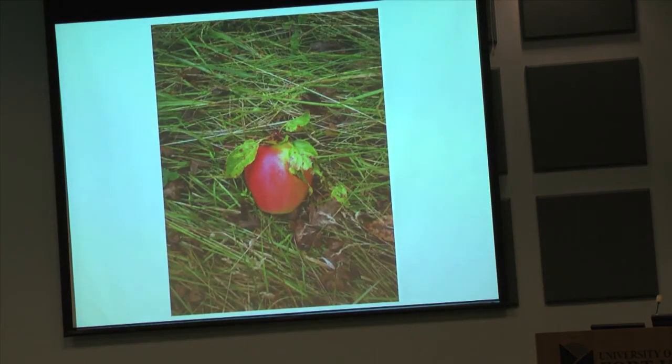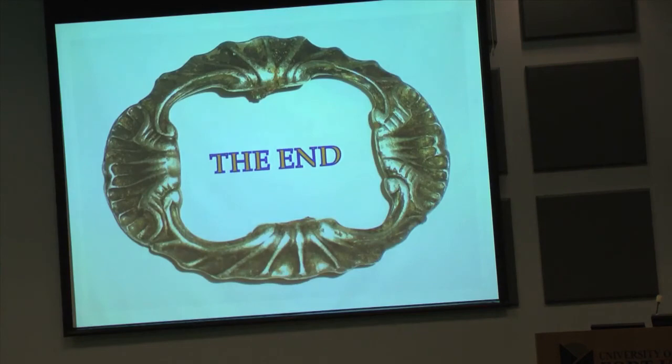And this is not the storybook apple, or the one in the Garden of Eden. So we said it was paradise. Yeah. If you have questions.